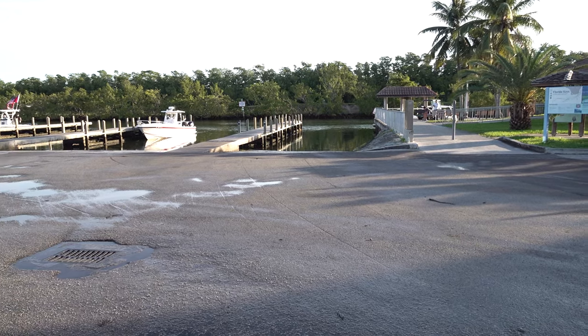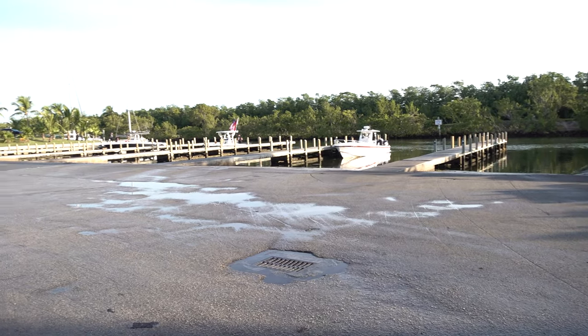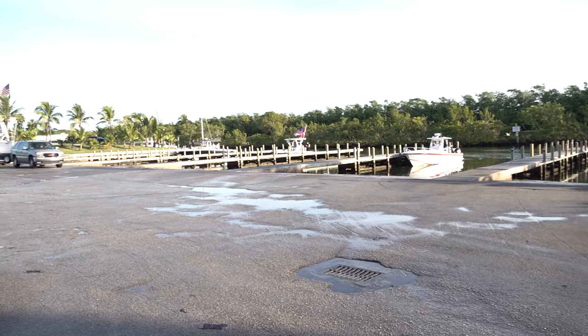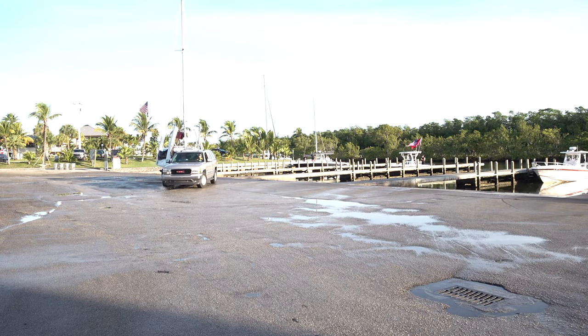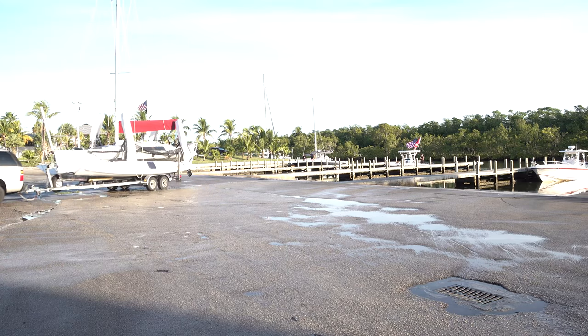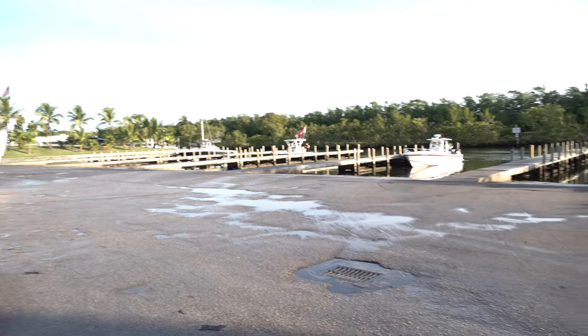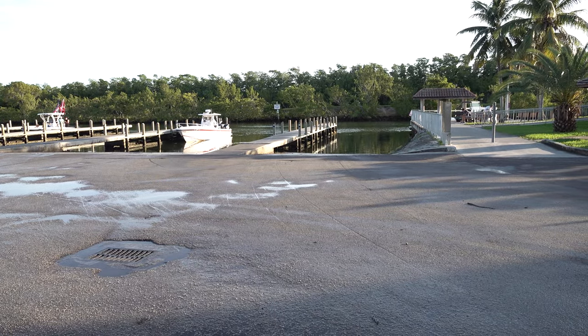As I was saying earlier, here are the ramps. But I also misspoke and I said it was five ramps. It's actually six in total. So we got a sailboat coming in right now and we'll watch him launch. Let me show you all the amenities and areas where you can go ahead and hang out here.